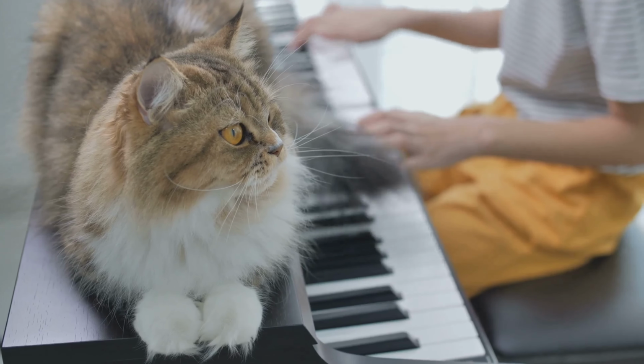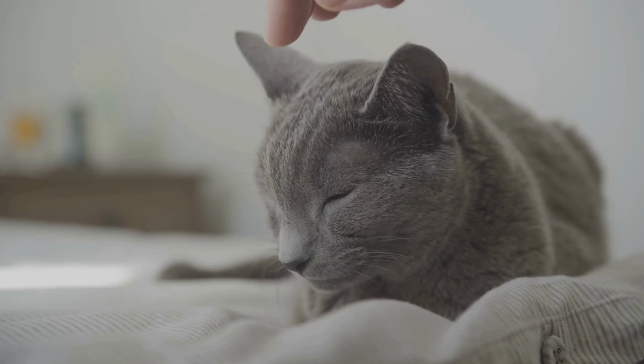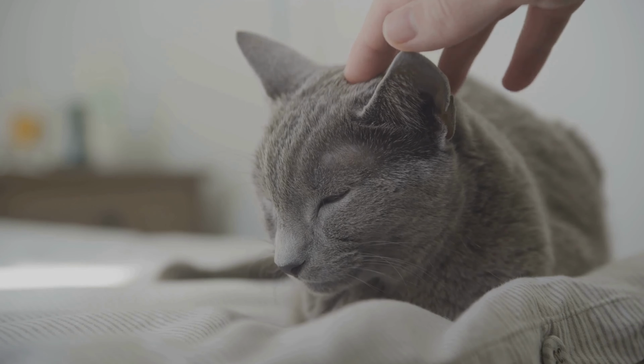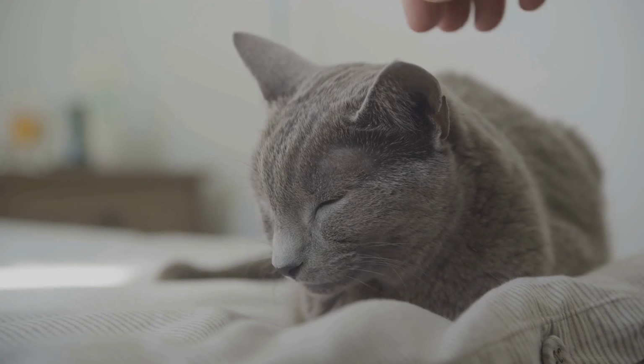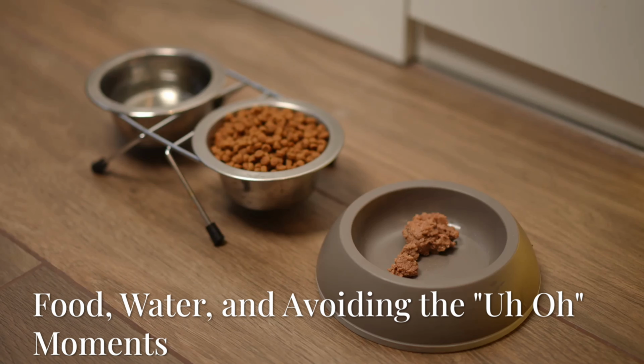Music can also work wonders. Look for calming tunes specifically designed for cats. Talk to your cat in a soothing voice, offer gentle strokes, and let them know you're there for them. Your presence alone can be incredibly comforting.